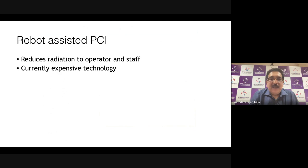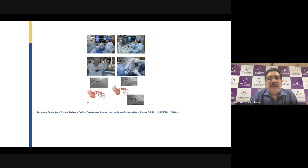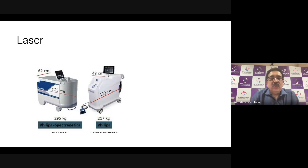This is how the robotic arm is there, and you can see the operator can sit in the console outside, literally like playing a video game, and operate the console from inside using the robotic arm and perform the angioplasty. Now, the latest tool which we have, which you would have seen recently in some ads also, is the laser. Laser also has its applications in cardiology, and we will be procuring a laser very soon, which should be installed in our hospital shortly. And this will be the first laser installation in Tamil Nadu outside of Chennai.